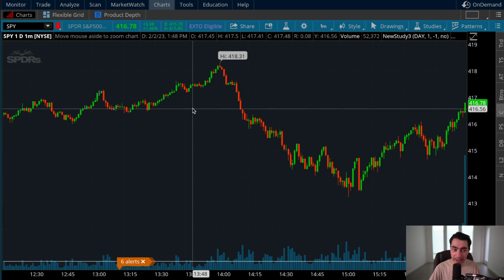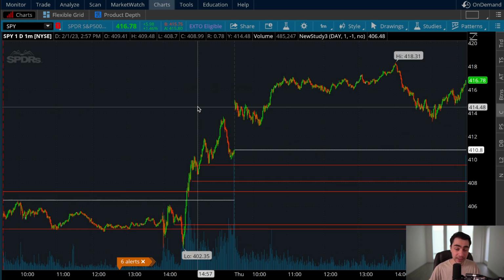Isn't that crazy? And isn't that interesting how option contracts can tell you the future of where stock prices can be heading? If SPY's blasting off and puts aren't going down and they're holding value, it's a very high probability that SPY is going to crash.